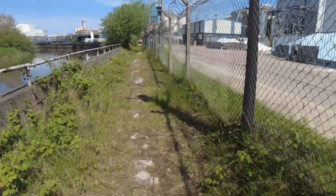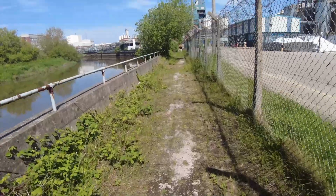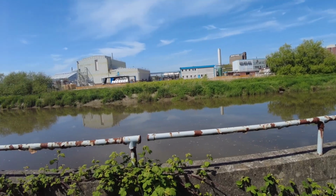So, such a lovely day. We go back through a live industrial site, the chemical factory. I'm not sure whether it's ICI. Not sure on that one, guys. It was definitely working today. I was hoping we'd see a train. I'll just flip you around as we walk back through. Some of the views from across the River Mersey.